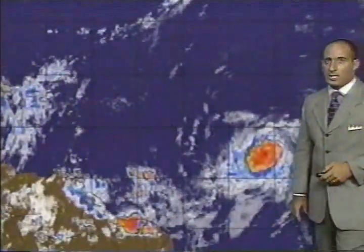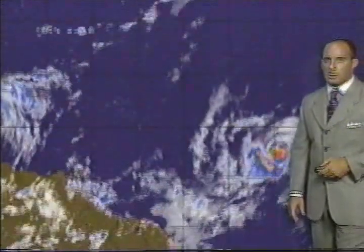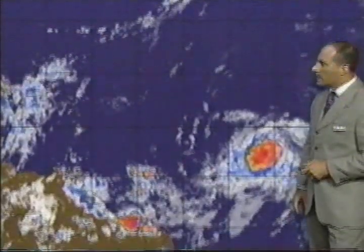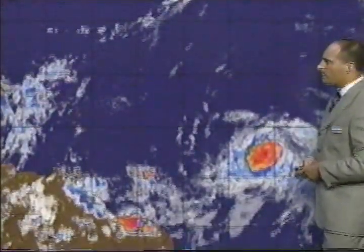And this very well could impact the islands as we go in toward the weekend, and the forecast does bring it up there to quite a healthy storm. So this is definitely something that the folks in the islands need to keep a very good eye on and find out what is going to happen with this thing as we go on in time.